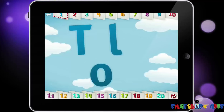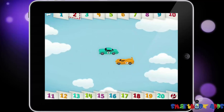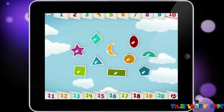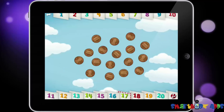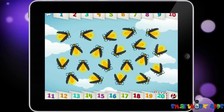Let's all count with TallyTots. 1, 2, 3, 4, 5, 6, 7, 8, 9, 10, 11, 12, 13, 14, 15, 16, 17, 18, 19, 20.